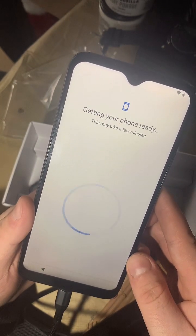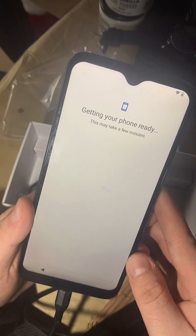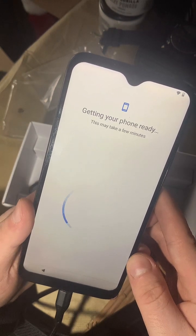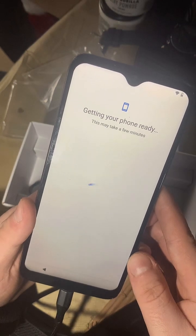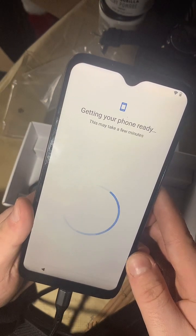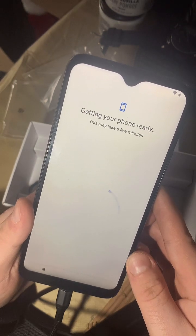We lost quite a lot of people then right at the very start, didn't we? See, if they just waited, then they would have realised. So it does take a couple of minutes to load.